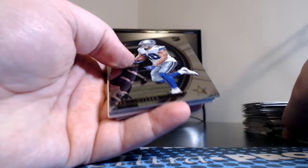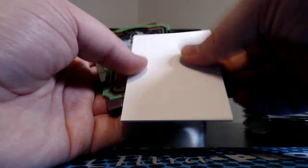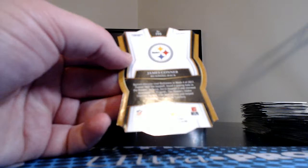Cam Newton, Ryan Switzer, J.J. Watt, Hines Ward Blue, 49 of 99. Larry Fitz. Nathan Peterman. Joe Williams. And James Conner Green. There's the Hines Ward, 44 of 49.